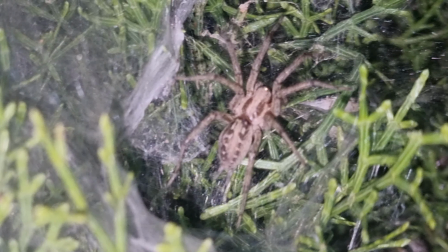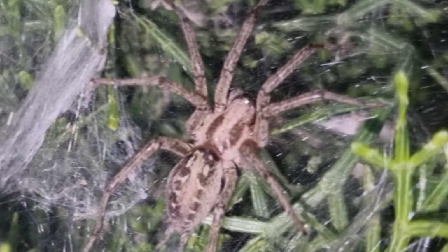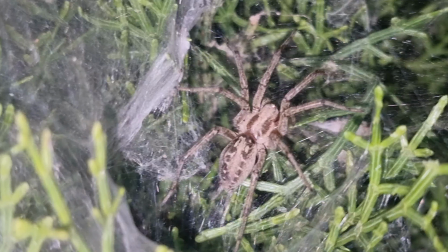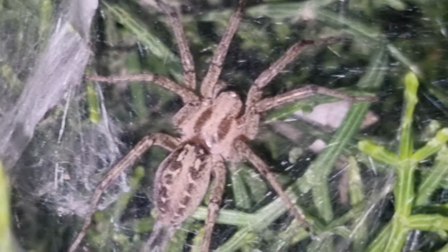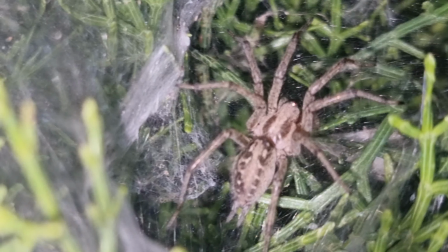And then, once it got dark, I went back to see the original spider that I tried to tickle out of its hide but was unsuccessful. And there it was, sitting out in the open, on top of its webbing, waiting for prey. Now, I found this species absolutely beautiful. It's just a shame that I couldn't identify it. Still stunning nonetheless, and I'm really happy I found it.